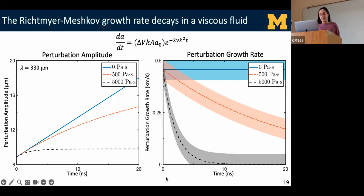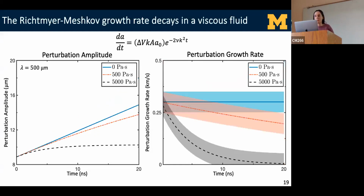And then as a counterexample, if we increase the wavelength of our package, which might be helpful for some other reasons, if we actually look at this final result, we wouldn't be able to differentiate between an inviscid fluid and a fluid up to about 500 Pascal seconds. So there's a bit of design work that went into this. And obviously we settled on one where we thought we could differentiate between values of viscosity within many different orders of magnitude, because we really didn't know where we were going to fall in this 100 to 100,000 Pascal second regime.